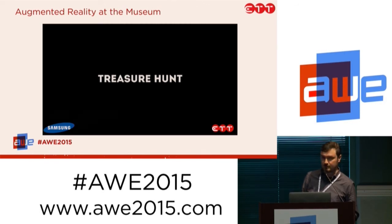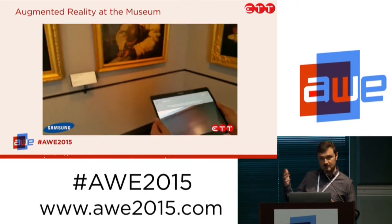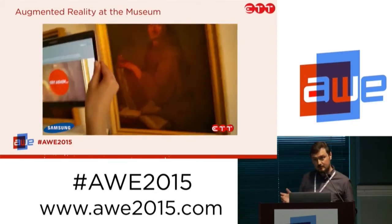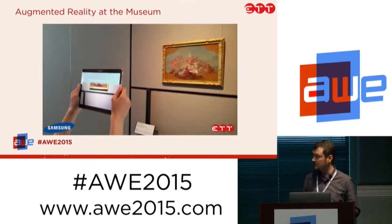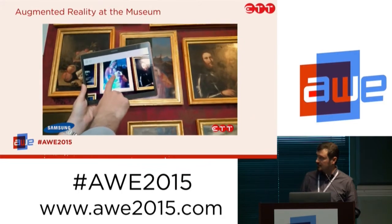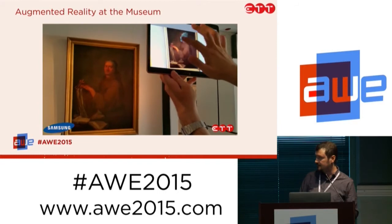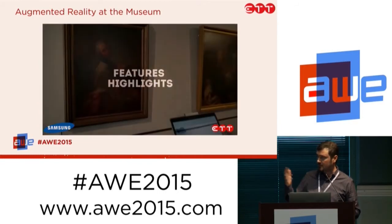You can see the treasure hunt that uses simple image recognition. The user is given a question, a hint, and then he has to point at all the paintings in the room, and he is notified if he spotted the right painting, or he has to go on looking for the right one. This is the multispectral imagery section. As you can see, you can point at the painting and scratch on the screen to see what lay beneath. And these are the feature highlights.